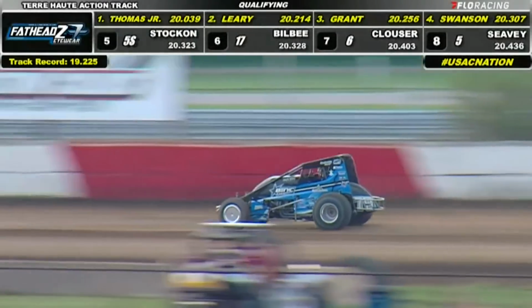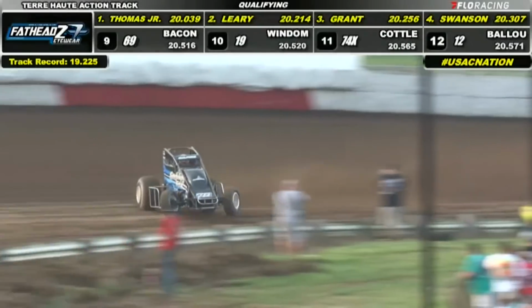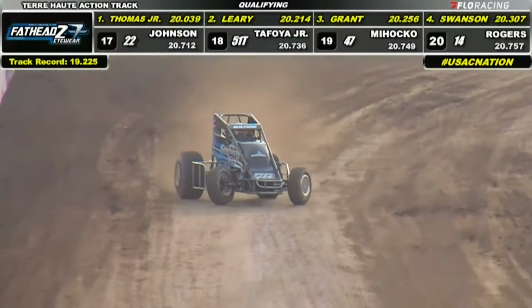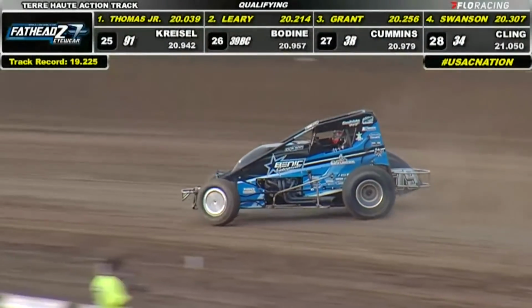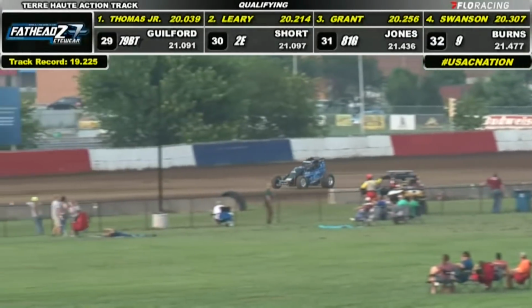Gilford, a 21.091. Now, I can be proven wrong, but it looked like he just got a little bit too sideways there in 1 and scrubbed some speed, but perhaps he found it somewhere else on the course. Boy, he looked hooked up there through 3 and 4. Let's see what Gilford's got on lap number 2. He stays 29th with a 21.733. And don't you love it when a plan comes together?